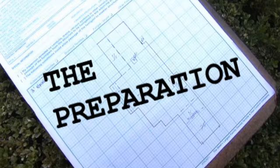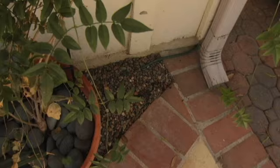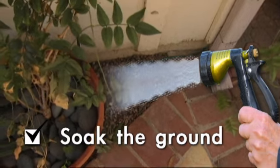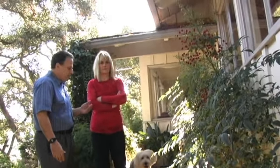First of all, one of the things that you want to do to protect the root systems before fumigation is to really soak the ground with water right before the fumigation, and that kind of keeps the gas from permeating through it as much.